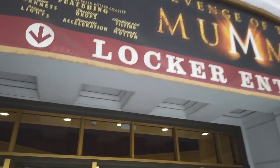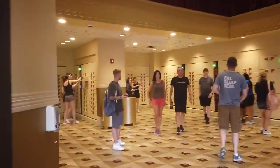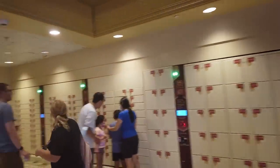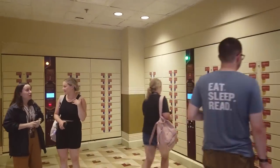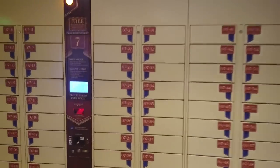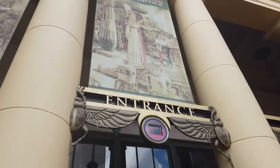Gonna drop my backpack in a locker. If you're not familiar, at several of Universal's attractions, you are required to put bags into lockers for safety. Their rides are a little bit more intense than Disney attractions, but don't worry, the standard size are free. The bigger size are $2, and you will need to use your ticket to open it or your hotel room key, and then you can come get your stuff after you ride. Here we go. I love this attraction.